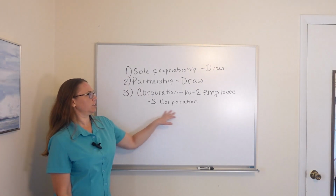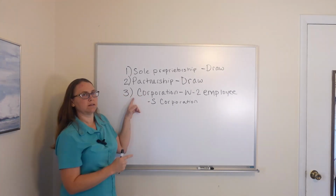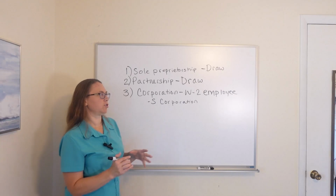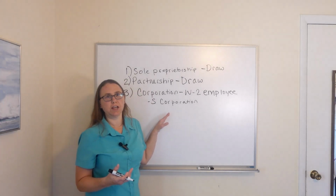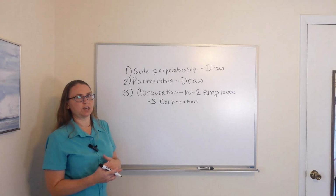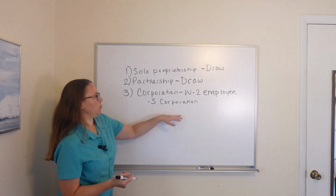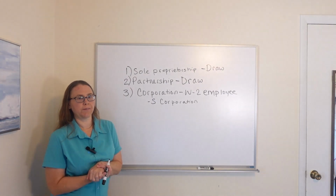And then an S corporation is something that you can elect. So this is a C corporation, number 3, but then there's a special election that you can set yourself up as an S corporation. So it's just like a special kind of corporation. It just has some different tax advantages. You may not be eligible to be an S corporation. It just depends on your business, and you would probably have to talk to a CPA to decide if this is an option for your own personal corporation. But you would pay yourself as a W-2 employee more than likely under the S corporation as well.